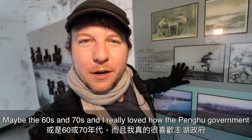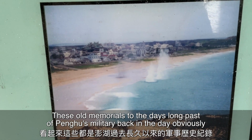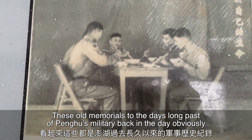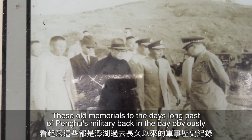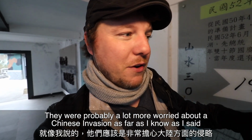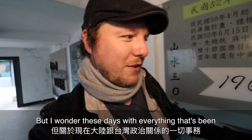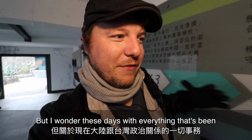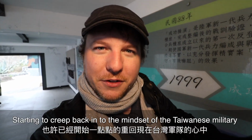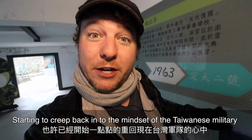And I really love how the Penghu government has taken the time to set up these old memorials to the days long past of Penghu's military. Back in the day, obviously, they were probably a lot more worried about a Chinese invasion. As far as I know, the Chinese never attempted to take Penghu. But I wonder these days, with everything that's been going on politically between Taiwan and China, if some of these fears are starting to creep back into the mindset of the Taiwanese military.